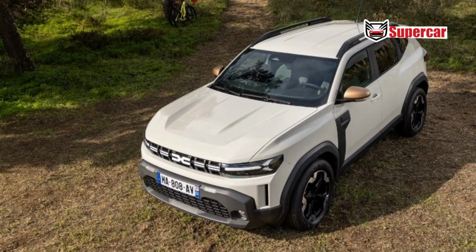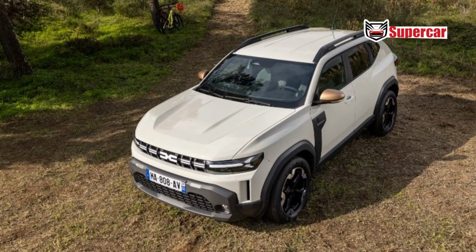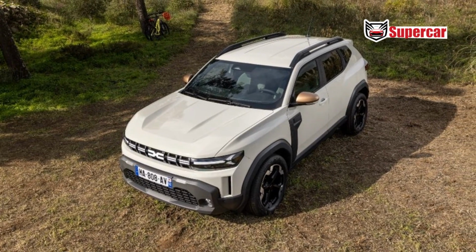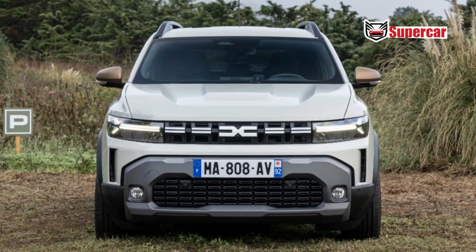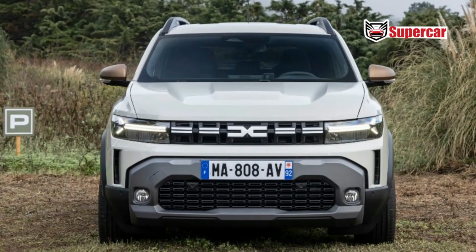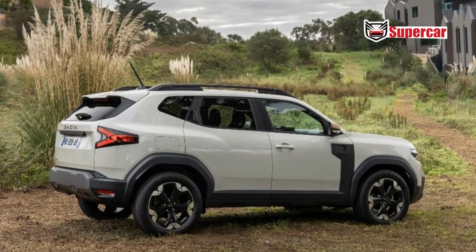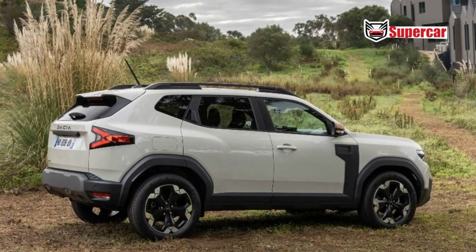On paper, the Duster boasts a decent cargo area, but in reality, it's surprisingly shallow. Like, seriously shallow. You'd be shocked at how little it can hold. We're talking barely enough room for a week's worth of groceries, let alone anything larger. Forget about packing for a family vacation. I'm not sure what Dacia was thinking here. It's almost as if they overlooked the primary reason people buy SUVs.